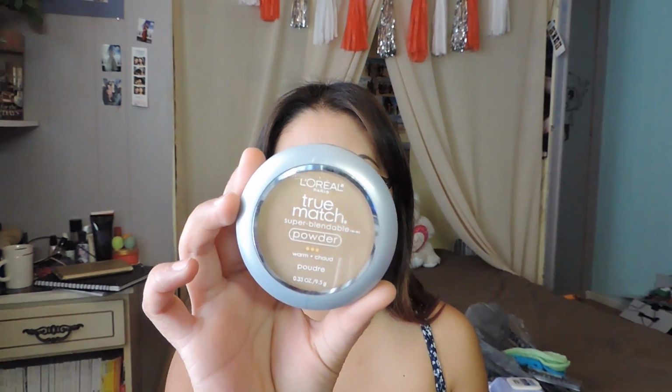Into setting powder that I use for my under eyes, the one I always go to is the e.l.f. High Definition Under Eye Setting Powder, and it's just this little container. I'm almost at empty, so yeah. What I like to set my foundation with is the True Match Super Blendable Powder, and this is the W6 Sun Beige. So it's just the one that is supposed to be for the foundation, I guess. I like to use these two together, so this is another one of my February favorites.